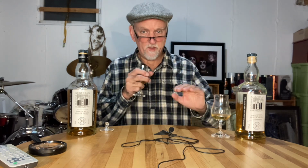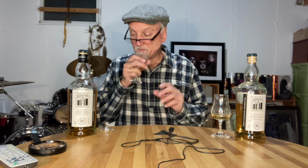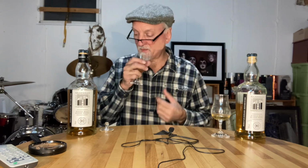It's a sweetness there. A slight vanilla, but nowhere near the vanilla levels of the previous batches. There's a little bit of anisey in there, a little black licorice. The candied fruits are there, peach. You're getting that slight hint of the vegetal peat in there, but it's very well balanced on the nose, very well integrated.